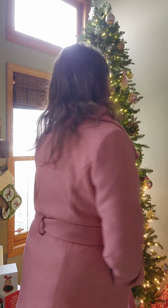I don't need a coat, but I really like this coat, and I do live in Minnesota, so I can always justify a new coat. Let me do a quick turn for you. I also think it's a great weight for a coat because you're in and out of cars and stores and things in the winter, so you don't want to be overheated. And I think this will keep you warm, but not stifling.